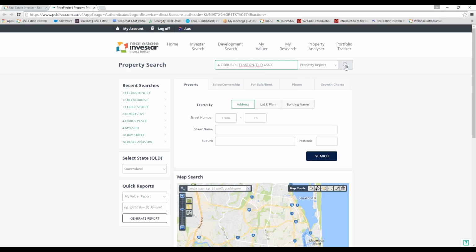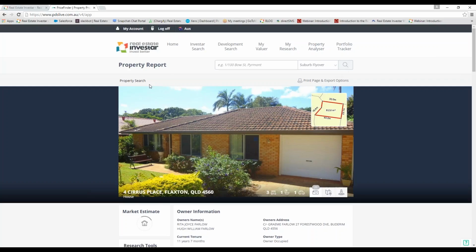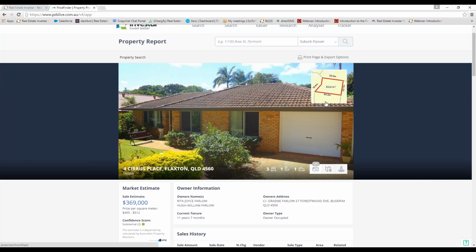It's going to automatically drop down to property report and recognise that property. So we're going to hit search there, and what we're going to be sent through is the property report. So you can see here we have the photo of the property. There's 21 you can see, which you can go through, look at the interior, understand, is it discounted because it's absolutely terrible inside, or is it discounted just because we saw that the client is motivated to sell.